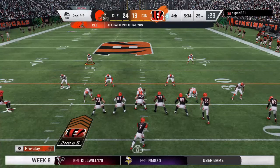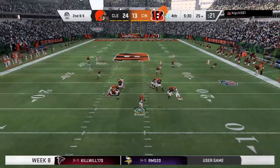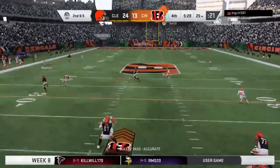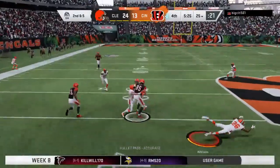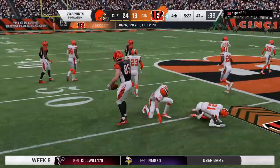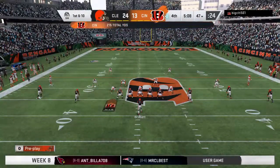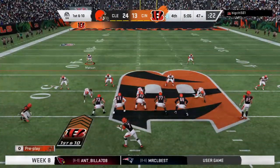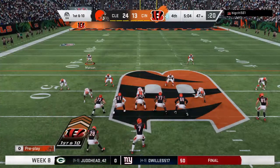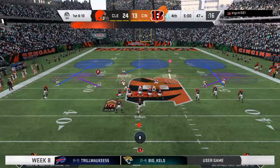Here's a 2nd and 5 now from the 25. Brissett now. Wide open receiver, complete. And they work this well upfield across the 45. 22 yards there, a 1st down. So signs of life in what's been a dormant offense in this 2nd half. Here's 1st and 10 at the 47-yard line.